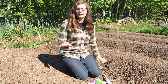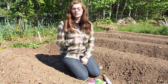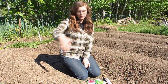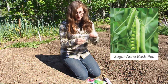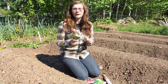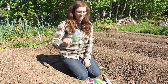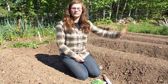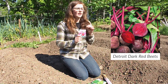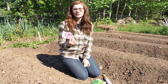So far in this garden we have a few rows already planted, and that's because I was planning on doing this a few days ago, but it was so windy I couldn't film, and I already had these seeds soaking. So in this row we have peas. They are sugar and bush peas. We soaked these in just some water for about 8 hours before we planted them to help increase germination success. Then half of this row is beets, and they are Detroit dark red beets. We did half a row of these, and we soaked them for the same 8 hours to increase germination.